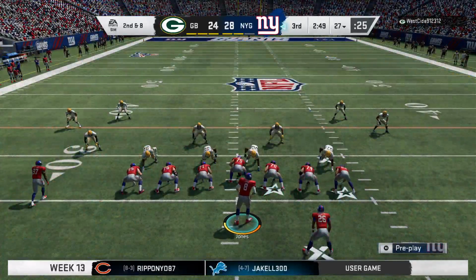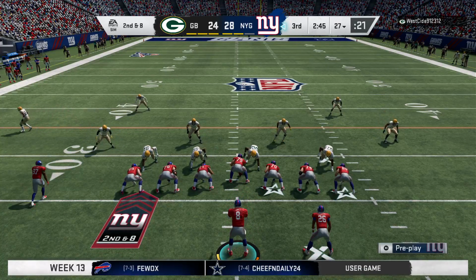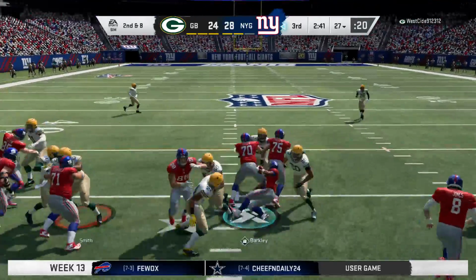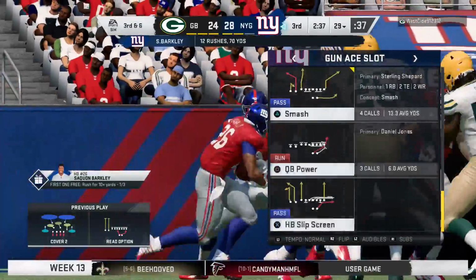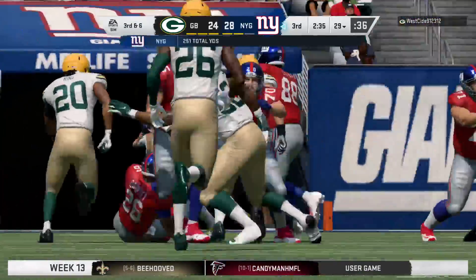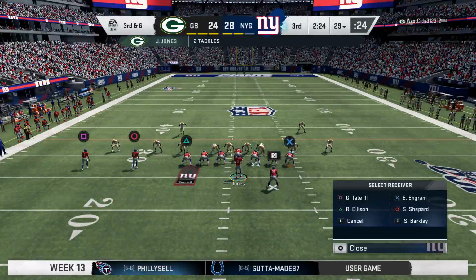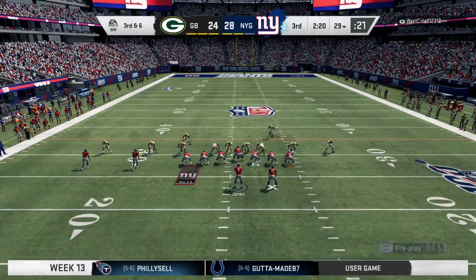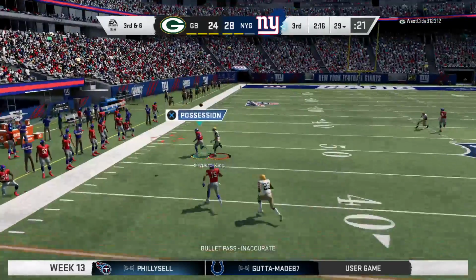The last run good for 2. Here's 2nd and 8. They'll go to Barkley again. Josh Jones in on the stop. 2 yards on the first down carry, and then followed up by 2 yards on the second down carry. Well, that's definitely not going to be enough to get the job done. Wasn't the expression 3 yards in a cloud of dust? Now they're going to need 6 on 3rd down to keep the drive going.